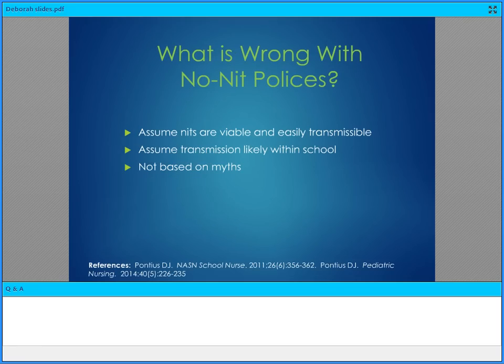So Dr. Pollack talked about this a little bit, but what's so wrong with no-nit policies? Well, I want to reiterate a couple of things. They're based on erroneous ideas about transmission, primarily that non-viable nits are viable. I can see that little white nit, that person might have lice, and that's not true.